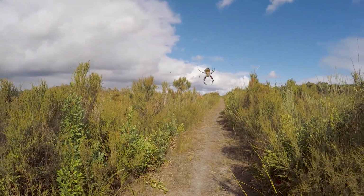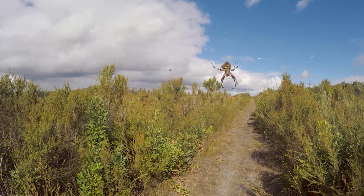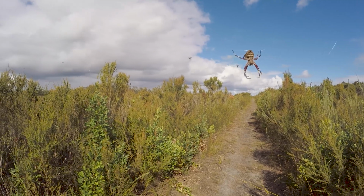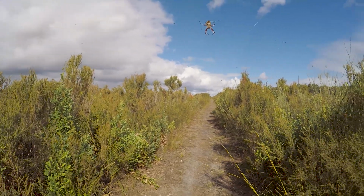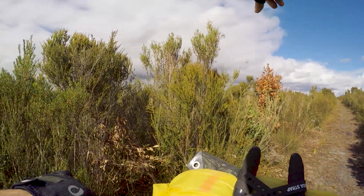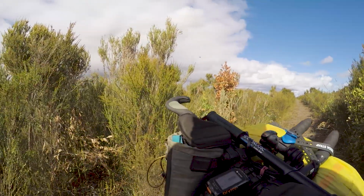So I literally just went straight through one of these spiders' webs. I saw it, but I think I missed the spider. I nearly went through another one. Lovely. Yep, there's another one. Do you see it? Look at that. I can't even see this web.